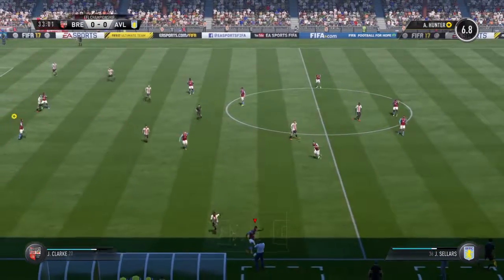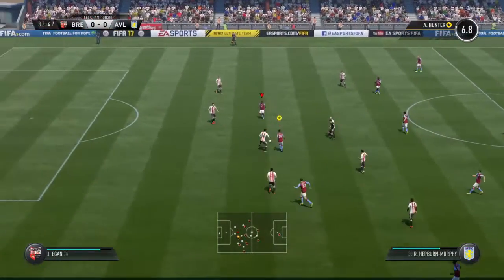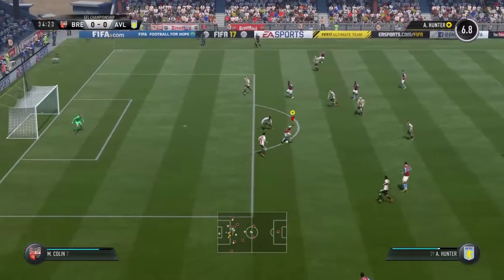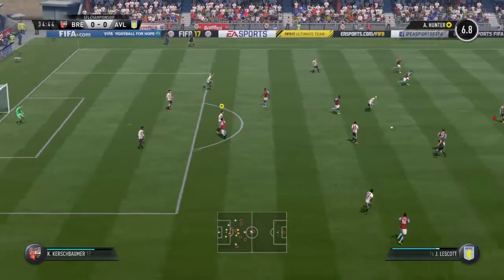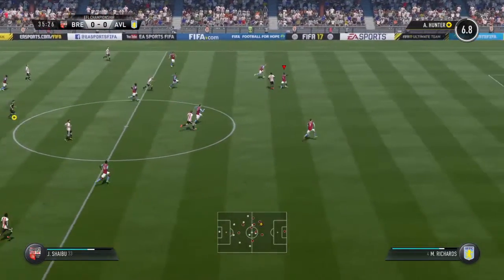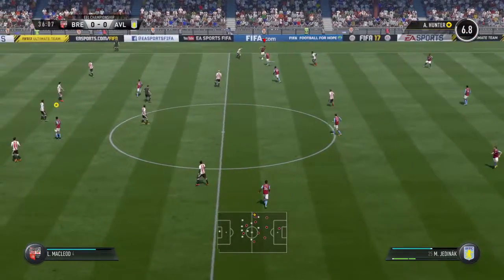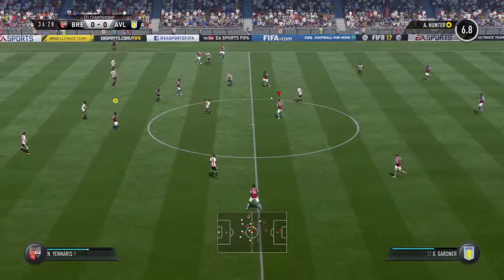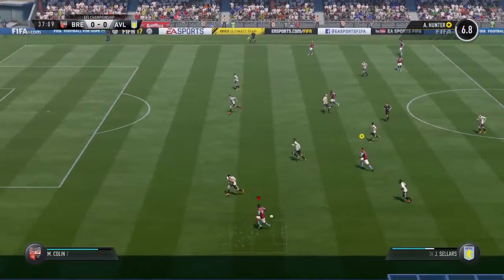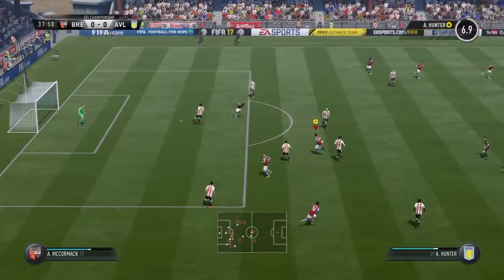Excellent interception. Hunter. Stopped emphatically and just as well. The approach play looked very encouraging. Alan Hutton. Gardner. Well, they're building steadily here, working away. Good defending.